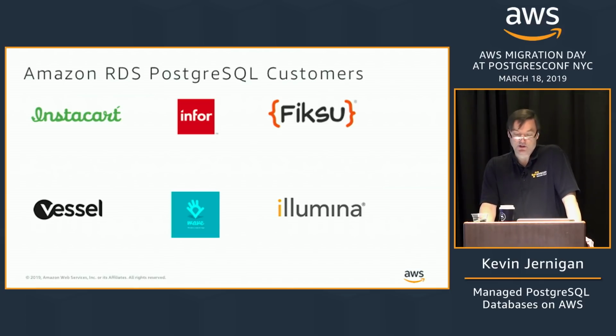Infor is one of the largest ERP application providers out there. They generally focus on building applications for specific industries. Unlike the traditional providers, primarily SAP and Oracle, they have a SaaS model based entirely in the cloud. By using AWS, RDS Postgres and Aurora Postgres, they're able to quickly deploy their apps in the cloud across a wide range of industries and applications.